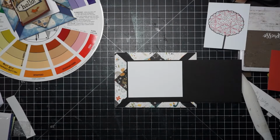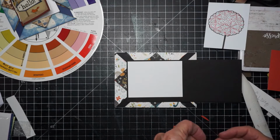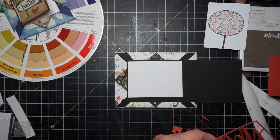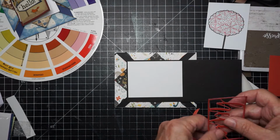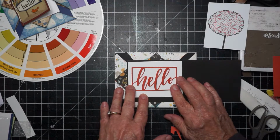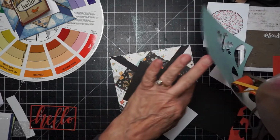See if there's some tints and some shades and some other things going on that you can work around. And you don't have to use them all either. If you want to pull a palette from a piece of pattern paper, that could get pretty crazy. But this one's simple enough that it's not going to be too much craziness. I like that. Okay, so we'll go ahead and stick this guy down. Hello.